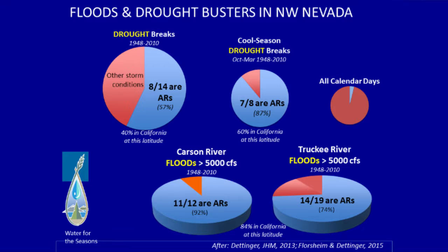Here's floods above 5,000 CFS for Carson and Truckee rivers. And you can see that the blue areas, which are the atmospheric rivers, are dominant processes for causing our historical floods. 92% by this standard on the Carson. 74, I don't know if this is at all visible, 74% on the Truckee. In California on the other side of the range, it falls right in between those. So maybe in terms of floods, we don't have this entirely outsized version of their impact. But for droughts, they're consistently even more of a player, even more of a role of ending droughts than they do in California. And we thought it was a big deal in California.